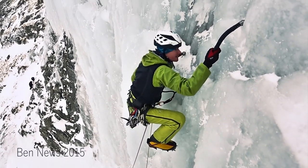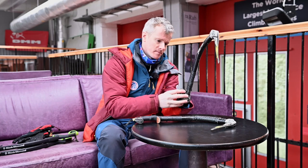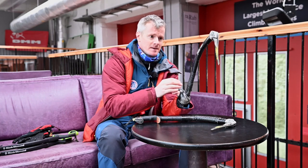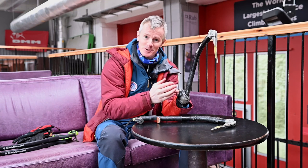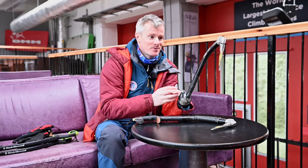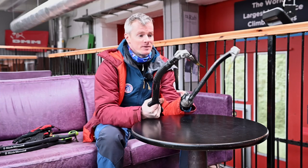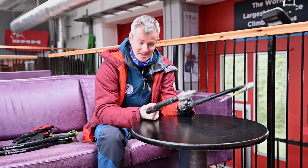I can only wear a very, very light liner glove inside it. It's not the same as wearing a glove, and there are so many other limitations. But I kind of feel guilty saying anything bad about this axe, because it's allowed me to do so much. I'm never going to say anything really that negative about it. So, that worked for years for me, but I just think now it's time for change.